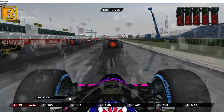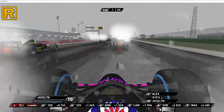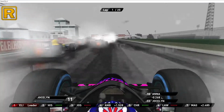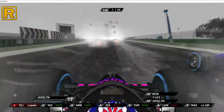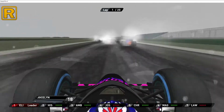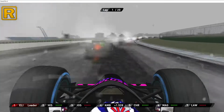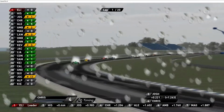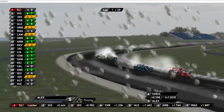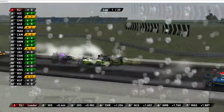So start, this is from 9th. Very interesting. Looks like a good, or decent, getaway. Must have been contact. She had to back out of it as Alex came charging through and just lost all of the momentum. I think she backed out a bit too much there. Yeah, she'll be regretting that one when she looks back at it. I don't think she was expecting so many people to go past her. Well, once one went past, it just opened up the floodgates. Alex up 5. I want to actually see Alex's onboard.